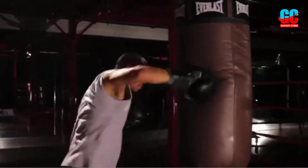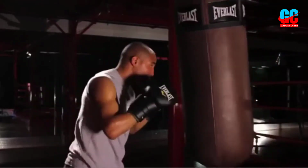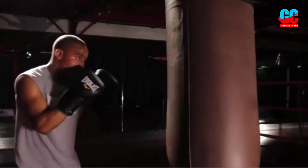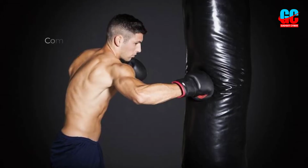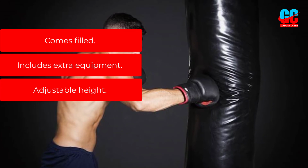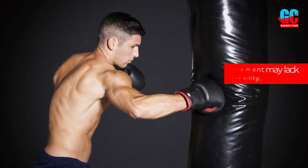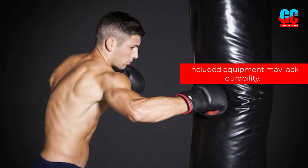Whether you choose to use it indoors or outside, you get several options for hanging it, and we love that the adjustable chain lets you customize the height to your preferences. Pros: comes filled. Includes extra equipment. Adjustable height. Cons: included equipment may lack durability.